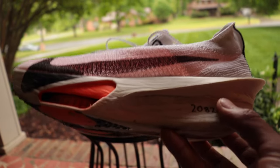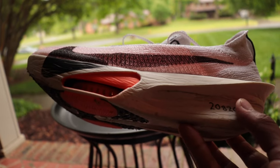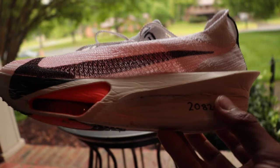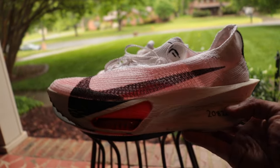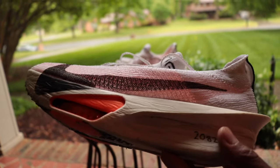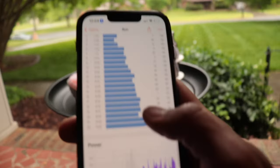This came in at 220 grams in my US men's 10.5. Something like the Saucony Endorphin Pro 4 is 240. I think the New Balance SC Elite V4 was around 250. The Hoka Cielo X1 is 270 to 280. So this is a light shoe, which is nice for a long run. I don't mind running in a heavier shoe, but for a day where we're trying to do a progression and rip some serious pace, even getting down to sub 6, the Alphafly was perfect for that. So let's bang on into this run.